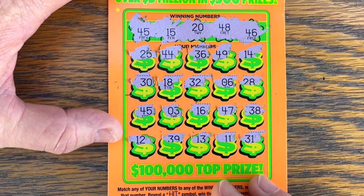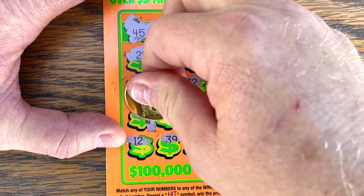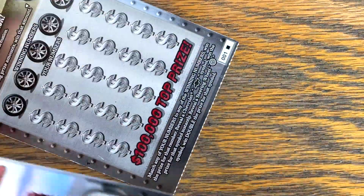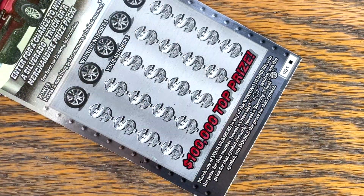All right, matching 45s. What do we got? Hey, $10. All right, $35 back. Great way to start. Let's try some Bucks and Trucks, one and two, the very last two off the roll at that store.